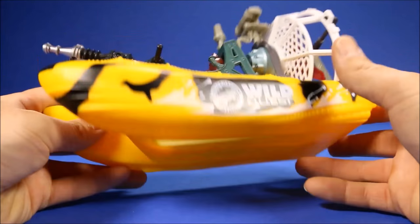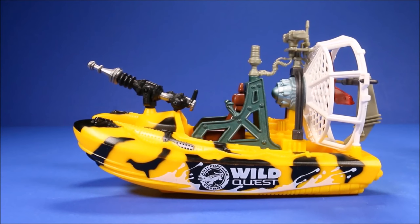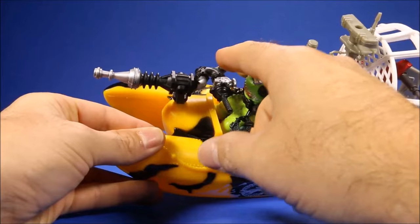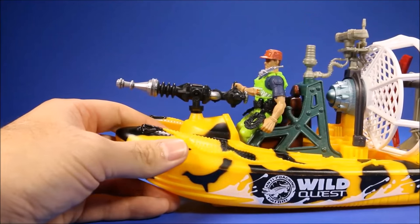And here's a look at the bottom. So I believe this boat will actually float on water, so it could be a bathtub toy too. And then the figure does fit in there and his arm fits right over that gun there. So you could use him to move the gun around and fire at the enemies.